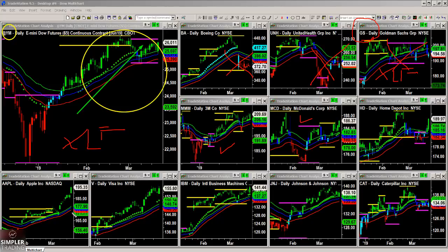What I'm looking for are trends: Apple, Visa, IBM, even Johnson & Johnson, even after that whole debacle with the talcum powder, but even Johnson & Johnson. Let me show you some of the other things that are catching my eye right now. And we've already seen this work for us in Home Depot, which is a very small sideways movement that we had here that clued us in to a potential momentum play to the upside.